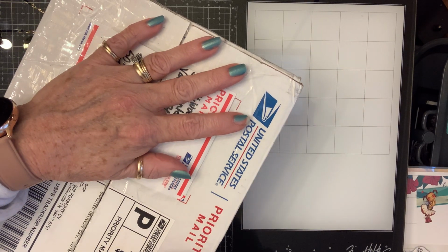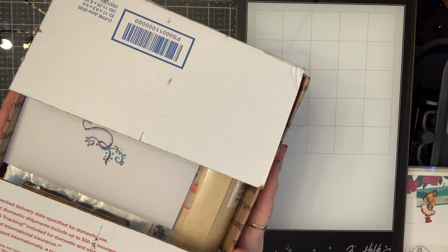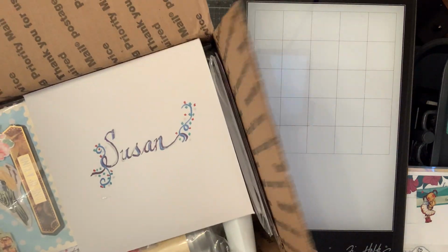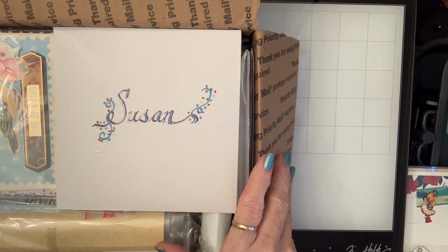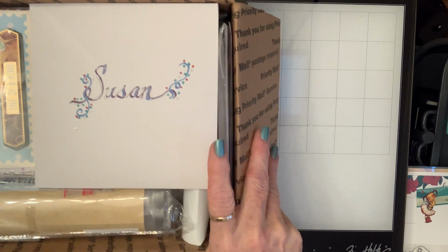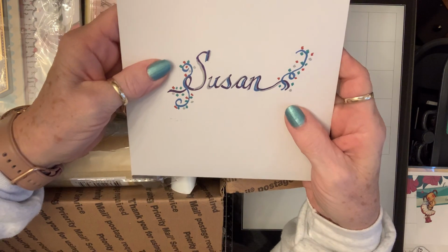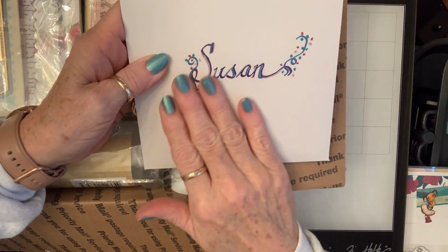Crafty friends. Hello, everybody. I got my Meet Me With Some Die Cuts box. And my partner is Michelle, Ms Seashell. And oh my goodness. First of all, look at her. Look how she wrote my name. Isn't that beautiful?